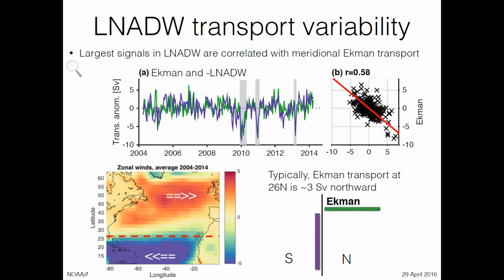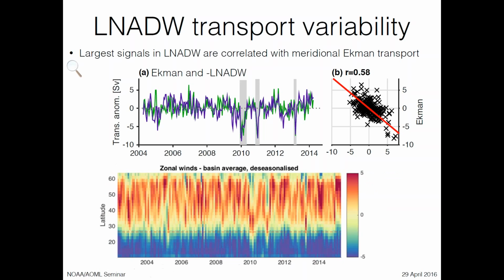There are a couple of problems with it, though, one of them being that these have not been scaled in any way. So when you have an Ekman transport anomaly of 8 Sverdrups, you have a lower North Atlantic deepwater transport anomaly of the same magnitude. And I realized I didn't put the colors on here. Purple is lower North Atlantic deepwater, and Ekman is green. Oh, the colors are down there.